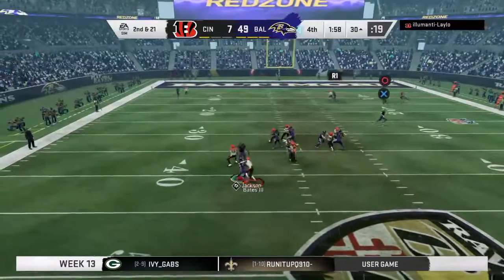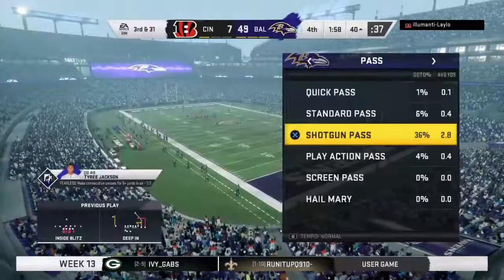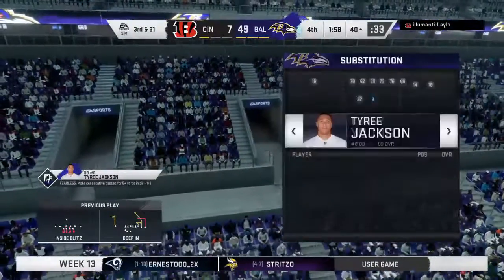Now Jackson. Oh, the pressure too great, and he goes down once more. And we are inside of 2 minutes left in this lopsided affair.